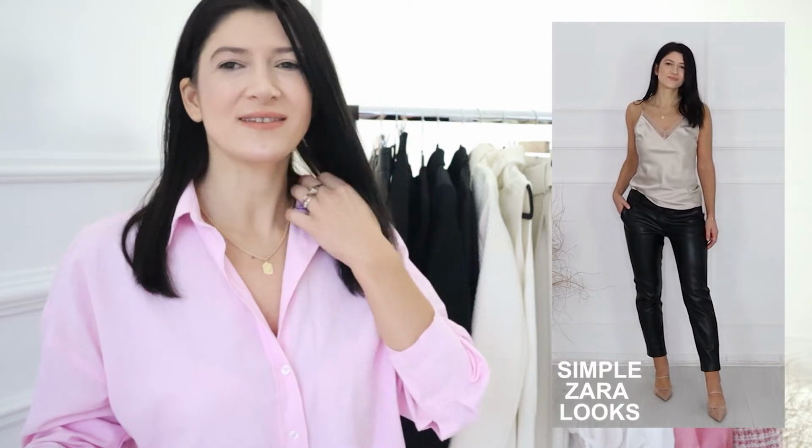Before I begin with all of these tips, how you can look expensive while wearing Zara pieces, I want to point out that Zara today is a fast fashion retailer, and that is something that is absolutely true. But I have honestly a little bit different approach when it comes to this fast fashion story in general. For example, once I decide to buy something from Zara, I buy it with the thought of me using that piece for years and years to come. I don't buy a certain piece with the thought that I'm going to replace it. No, I tend to wear it for so many years and take care of it.